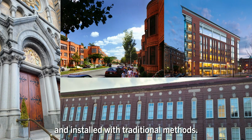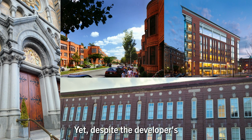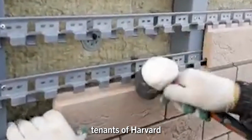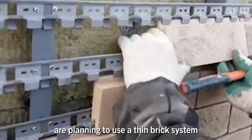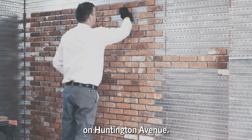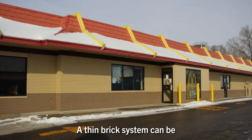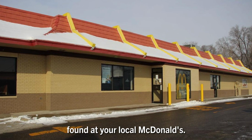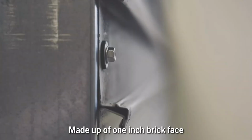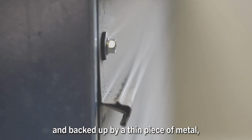Yet despite the developer's claim to complement the architecture of the adjacent buildings by using brick masonry, the leadership of the Roxbury Tenants of Harvard are planning to use a thin brick system to build their 13-story structure on Huntington Avenue. A thin brick system can be found at your local McDonald's or inside a finished basement, made up of 1-inch brick face and backed up by a thin piece of metal.